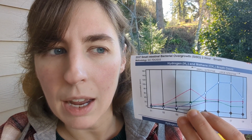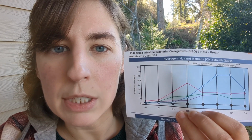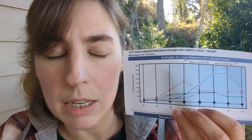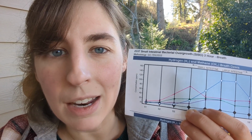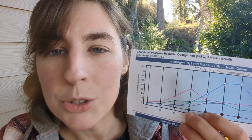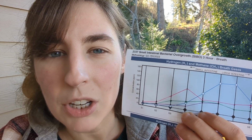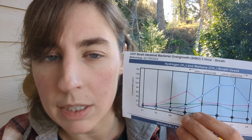That's a possibility. Apparently in the UK, if I'm remembering this correctly, their cutoff for diagnosing SIBO with the lactulose breath test is 60 minutes. So in the UK, I would actually test negative for SIBO with this because at the 60-minute mark, I did not go more than 20 parts per million above baseline. So I kind of take that with a grain of salt. It's hard to know for sure if this is a positive SIBO breath test or not.